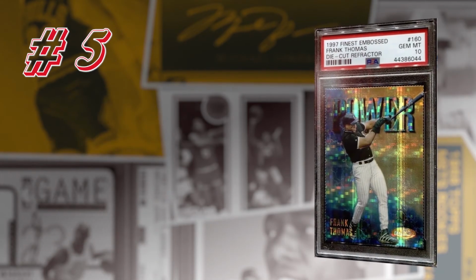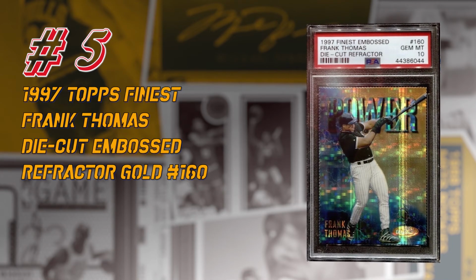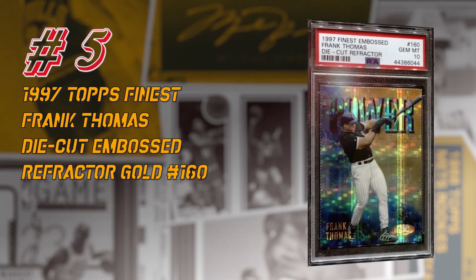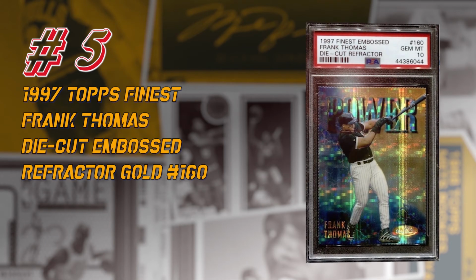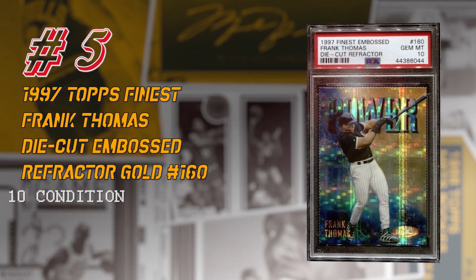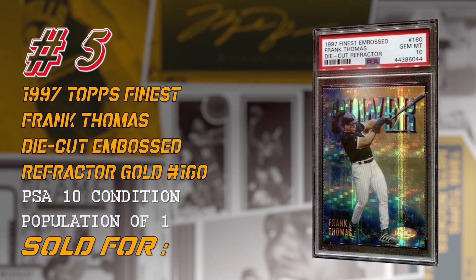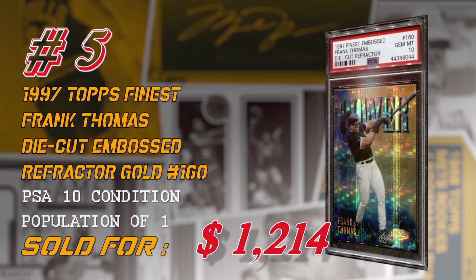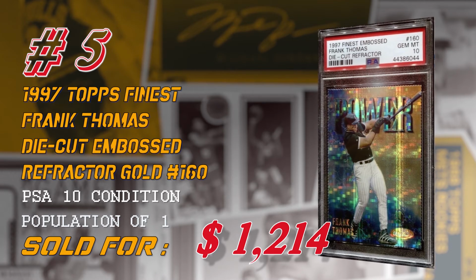Coming in at number 5, we have the 1997 Topps Finest Frank Thomas embossed refractor insert card, not to be confused with the refractor parallel. This is the gold version of that insert. They're silver and gold. Got a PSA Gem Mint 10, only one of them in population, sold on April 22nd, 2020 for $1,214.